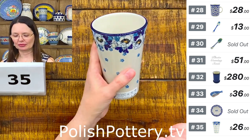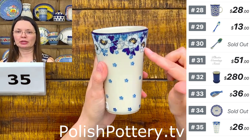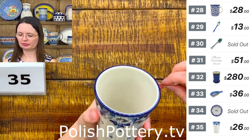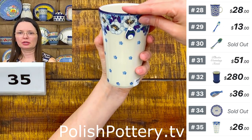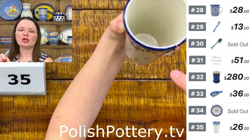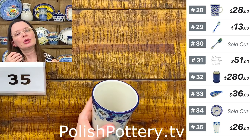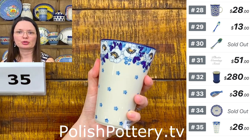And another thing, you probably know exactly what I want to say. Hang your earrings on. Yes, you hang your earrings. Oh, actually I have earrings that I can demonstrate. Come on, earring. When you have little dangle earrings, they look so nice when you have them all around, and you can hang them also inside and outside, so you can double the amount of earrings you can hold on one tumbler. I love to use the tumblers or mugs for earrings.